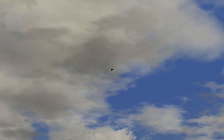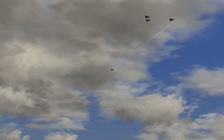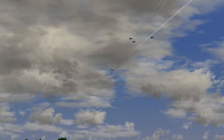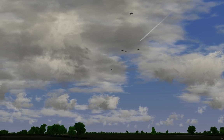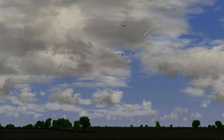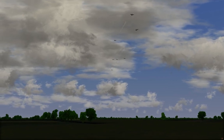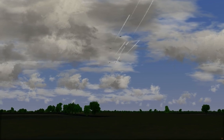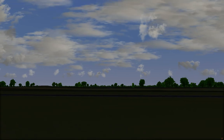It's been a bit closer though. Now Varm with the lead of the pack is still well behind, but it looks awesome. Formation of three right behind me, and followed up by me. Another one. And where's the others? There's another one. And another one. Excellent.